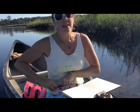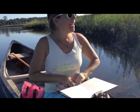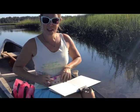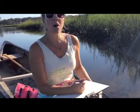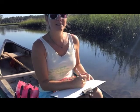But I really like this island. We just discovered this island today and would like to come back and maybe have a little camp out on it. So I'm going to sketch this island, and then maybe we'll go up on the island and see what we can find.